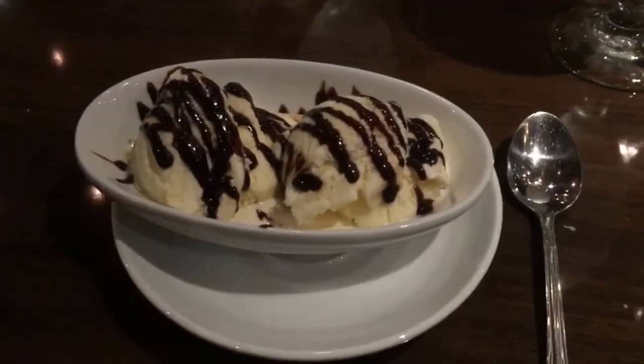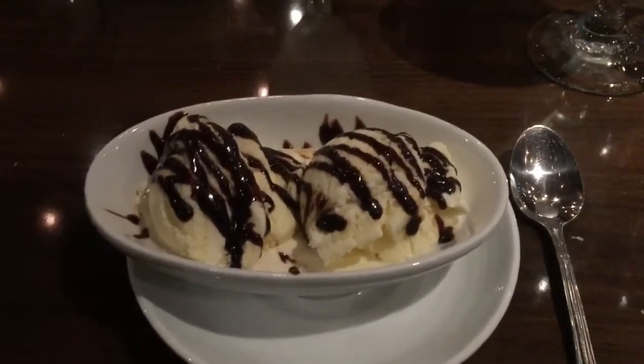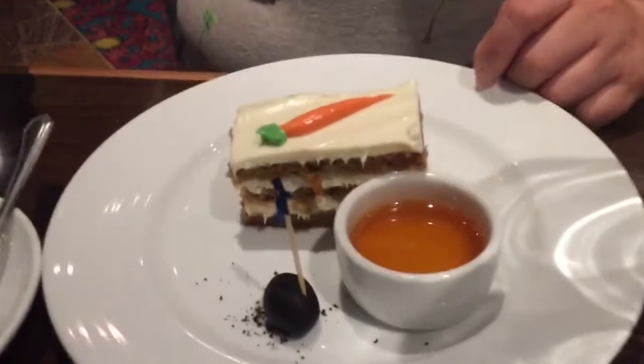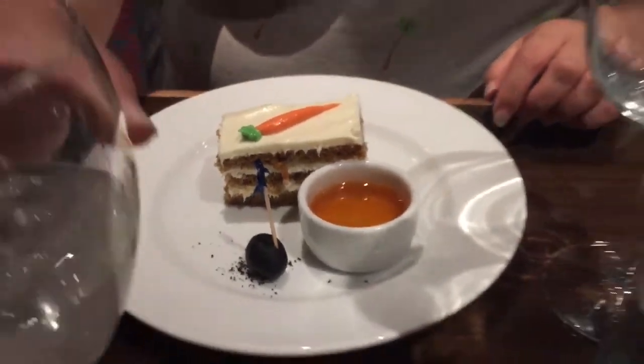Same dessert I've been getting for the past 3 nights. A couple scoops of vanilla with some hot fudge drizzle on it. And I got... What'd you get? Carrot cake. Got a carrot cake today with an olive. Kind of... No, it's like a chocolate something or other. Oh, I thought it was an olive. Yeah, me too. What's this thing? Hold on. If you like it. That's good. Warm something sweet. Nice.